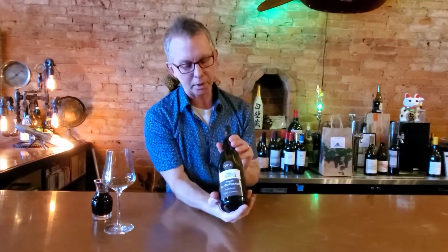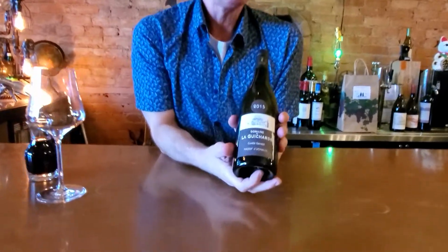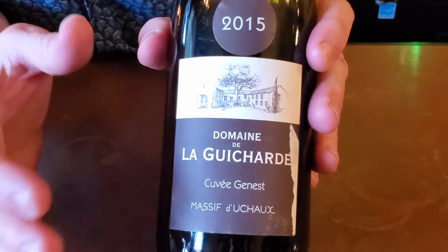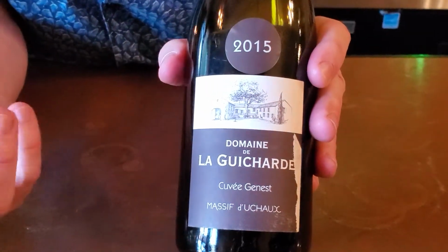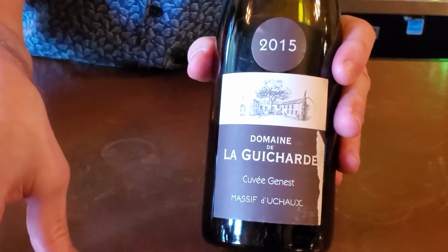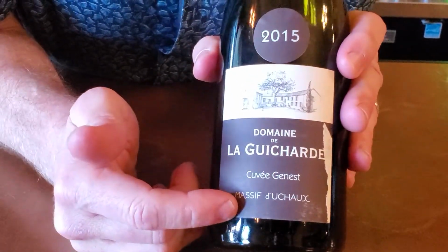Today I've got something that I think is really amazing. So this little guy is a Côte de Rhone village. So this is French, Southern Rhone. You've heard of the Côte de Rhone, which is a pretty large area. Well, Côte de Rhone village. Some of these areas are named after the towns. This one is Massif du Chaux.